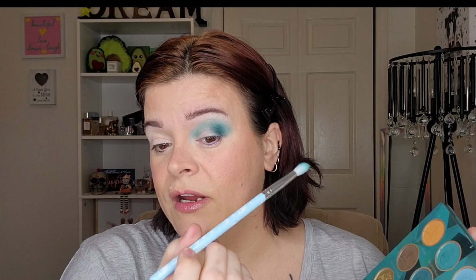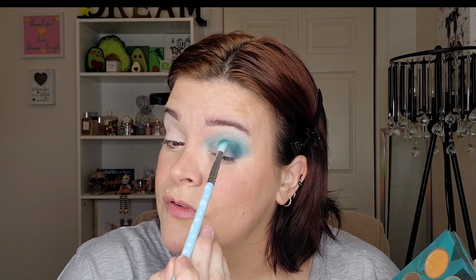Placement of your handle is also important. You can see I'm holding my brush kind of way down here. If I wanted to add more pigment, I'm going to go from the top of the brush. Holding my brush down here gives me a little bit more of a diffused look. I'm going to go in for just a touch more. I'm aiming for a little bit softer of a look today.